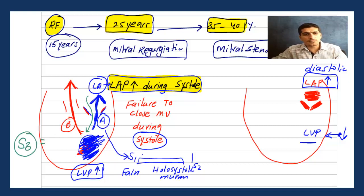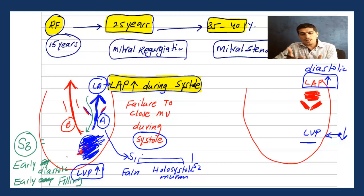Now, big time S3, what I would like you at least here to know about S3 is it's early diastolic, definitely. It's an early diastolic sound. Plus, S3 means, guys, always early filling, because you have already blood down. Why? Because you cannot pump all of that blood. You will get some regurgitant down later on. So basically, it's early filling. Whenever you have early filling, a little bit after S2, you'll hear S3. So this is the location of S3.